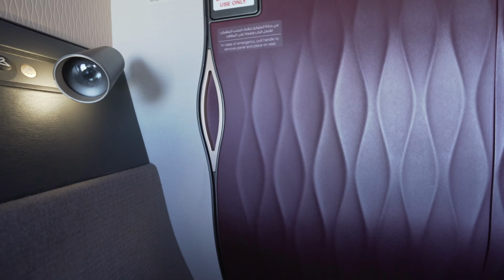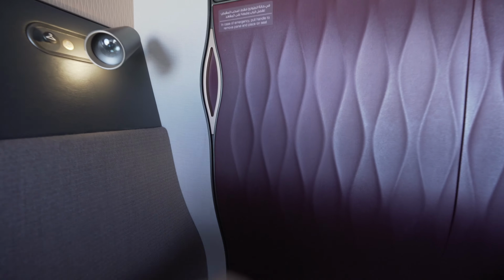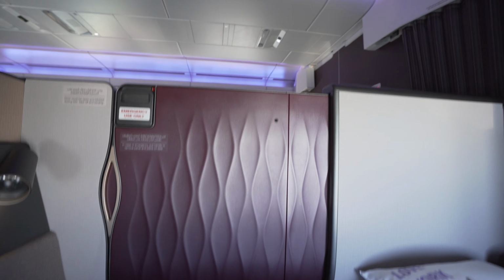Now let's take a look at one of the coolest features of the Qsuite, which is the sliding doors. They fully close and they're actually quite high, so you enjoy full privacy when you're flying business class. It's very nice not to have to see other people sometimes, and the door really helps with that. Once it's closed, you're in your own little cocoon and everyone else does the same, so it's very peaceful.